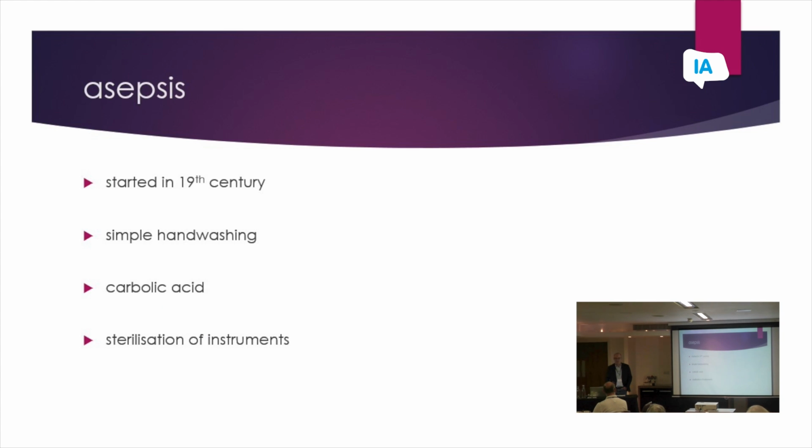Aseptic techniques started back in the 19th century, and the initial basics were just washing your hands, something that previously people weren't even doing. You'd operate on one patient, then operate on the next, and the next, and the next, and you wouldn't think of washing your hands in between. They then started to use something called carbolic acid as an antiseptic, as a way of sterilizing the skin areas and instruments. Again, instruments back then would be used on multiple patients without thoughts of washing in between.